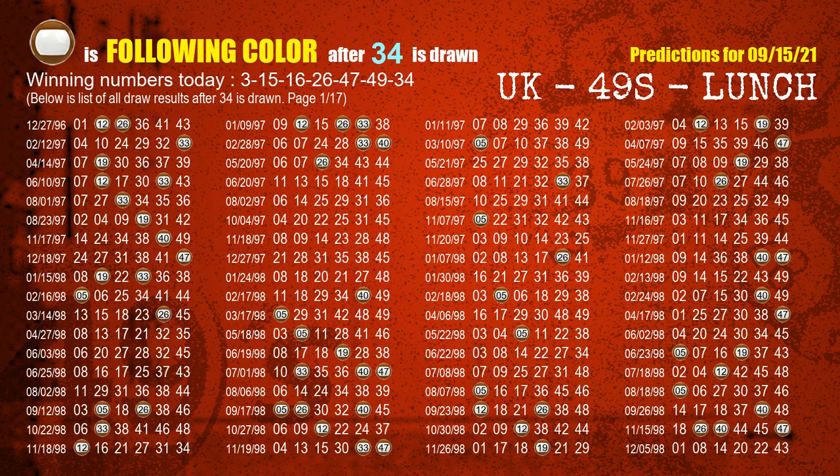The booster winning number is 34. The most frequently following color is brown, when 34 is the winning number in last draw.